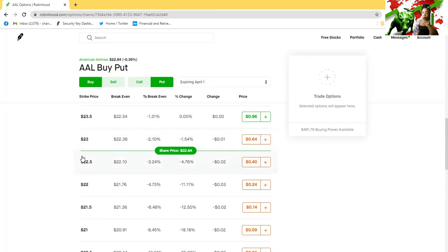So the way puts work is you would buy at a strike price, right? And if this green line drops below the strike price you bought it at, so the price has to go below your strike price, you would gain all the gains from there, because you're getting a contract from someone else to sell stock at a certain price. So these prices down here are in the money, because right now, if I were to buy this at $22 per share, the price is 22.85.